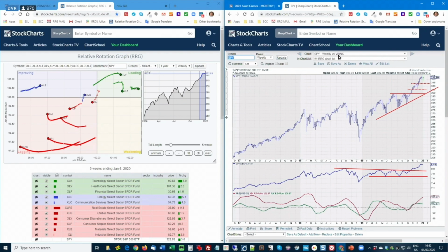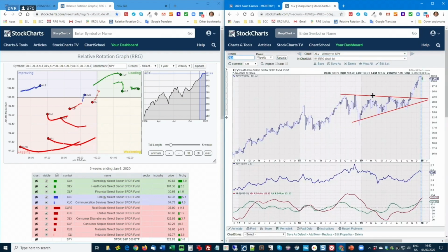If we look at XLV, I want to pick that one out because I really like this triangle formation that I mentioned on the monthly. It's very well visible on the weekly. We're working our way higher out of that symmetrical triangle. If we see any dips here, that's probably a good new buying opportunity. XLK and XLF, we leave it at that.